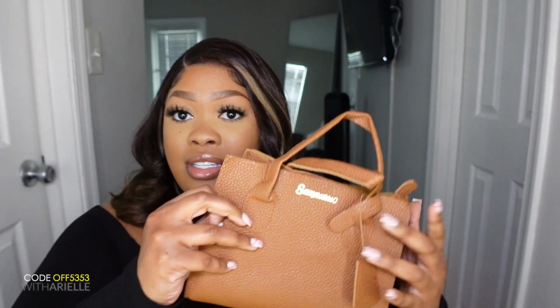I feel like the first few purses I'm gonna show you are more for a young girl just starting out trying to get her purse collection up, where she doesn't really have a lot to put in it. It's not for someone like me who likes to put half my life in a purse. So that's the first one, and this is the next one.